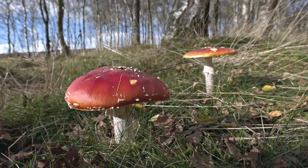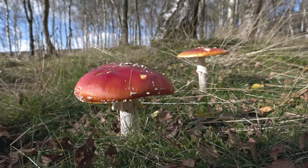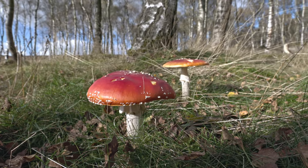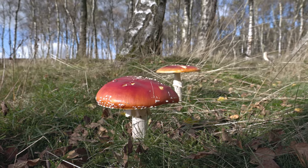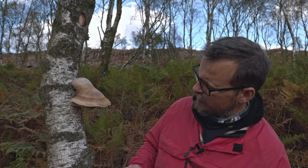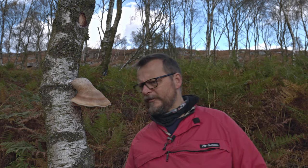But I've seen some fly agaric as well, which is the typical reddish coloured one with a white stem and the little speckles on the top, which is very poisonous. Not sure whether that's poisonous as well either, actually, so better not touch it, just in case.